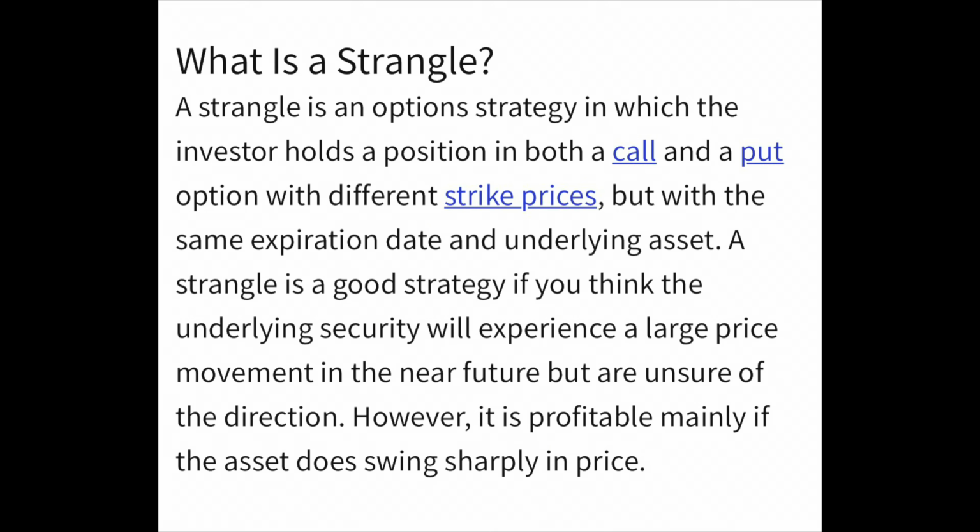The call cost me $343.51. The put cost me $248.51. Okay, so that option strategy is called a strangle. And a strangle is an option strategy in which the investor holds a position in both a call and a put option with different strike prices, but with the same expiration date. And obviously the same underlying asset.